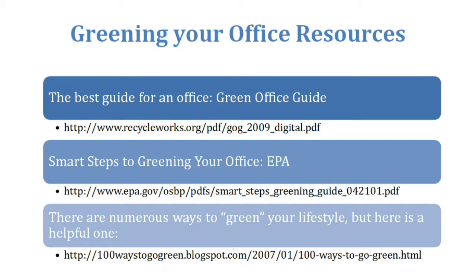The EPA has smart steps for greening your office, and that's also a really good PDF to take a look at. And then if you're wondering, what do we do in terms of engaging our employees, or how can I live my values at home as well? This is a great one, the Green Your Lifestyle link, which is 100 ways to go green, but it's just really a bunch of simple tips that are more like common sense. It's not asking for radical changes.